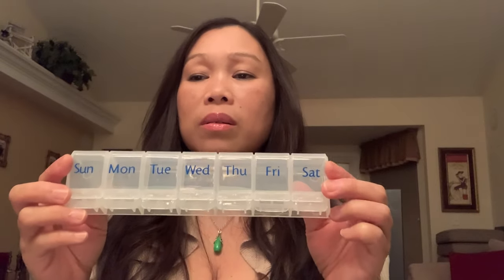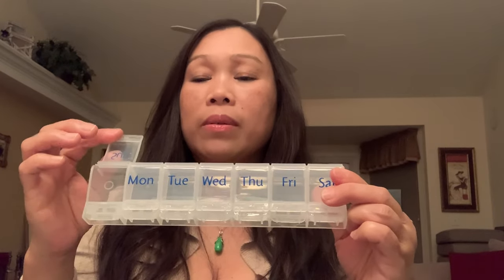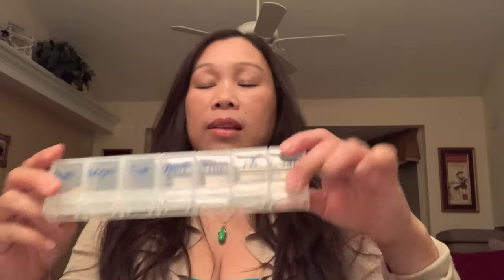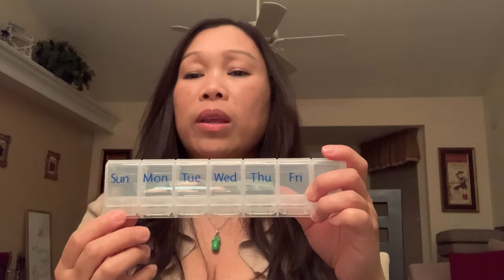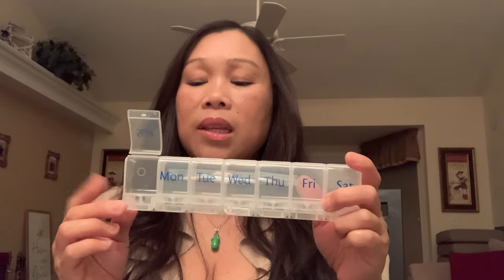Now, this 7-day pill case or organizer, you have to snap this down for it to open the flap. As far as how many pills you can put in here, I guess it will depend on how big your pills or your medications are. For example, Motrin, Tylenol, you can probably fit 10 in here. But I have my allergy pills that I take in the spring, and they're very little. I can actually put 60 days worth in here. What fits will be based on the sizes of your medication.